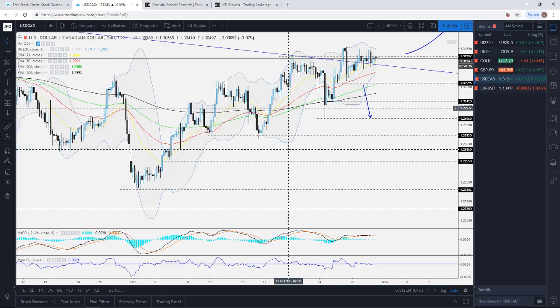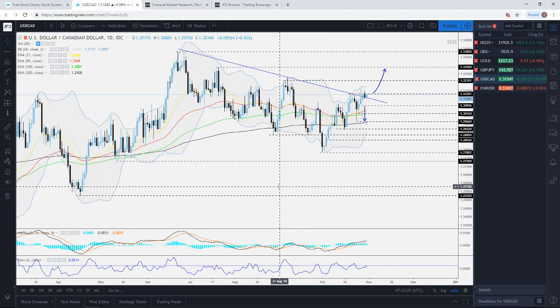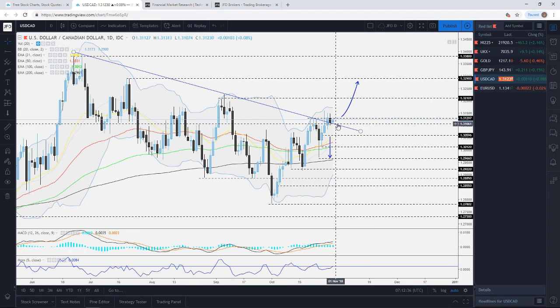Jumping into USDCAD, now this one is really testing our patience here. Looking at the daily chart, as you can see, we're still above this downside resistance line taken from the peak of the 27th of June. We're also still stuck here below this level that I have marked, the 1.3130. So it continues to prove itself quite an important one. We just can't get a close above that level. We keep getting breaks, but it's still closing below that area.